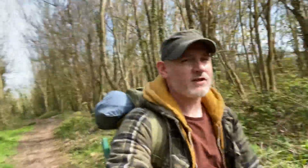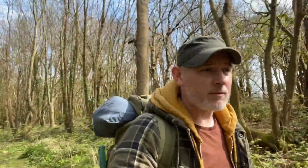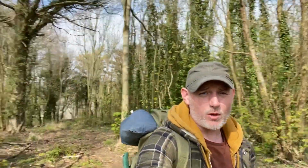Because this spot I'm about to show you, it's going to blow your mind. This area is in the vicinity of one of my local hideouts, but I've never been to this part of the woodlands. So it's the first time and it looks absolutely amazing. There's loads of wicked spots here. I think this is going to be my new stomping ground when I want a local camp.